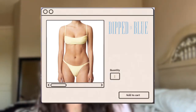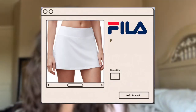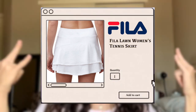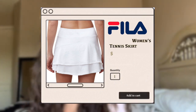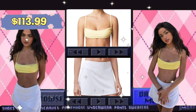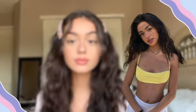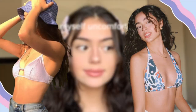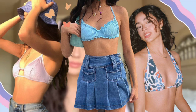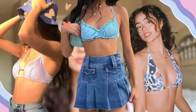Nailea's top comes from Dipped in Blue. As of today, it costs $90. And the skirt I found could be the same, but could also be a very similar version. The skirt approximately costs $60, and the total comes down to around $113.99. Nailea wears outfits similar to these, for example, these ones right here. They're usually bikini tops or really crop tops, paired with a fancy skirt or some really nice pants. Trendy pants and trendy skirt, basically.